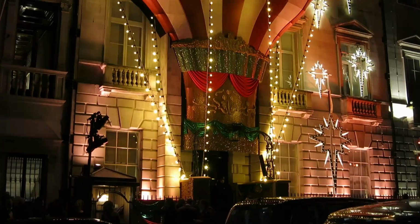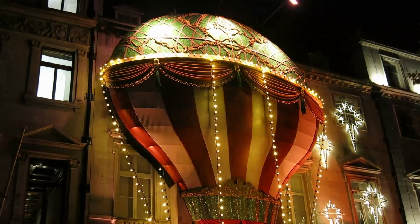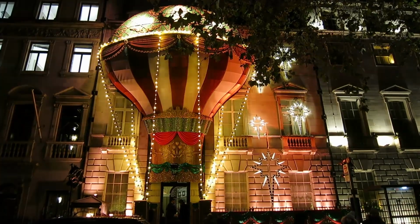For a touch of whimsy, head over to Annabelle's Mayfair, where a breathtaking balloon display awaits. It adds a beautiful and elegant touch to the festive scenery.